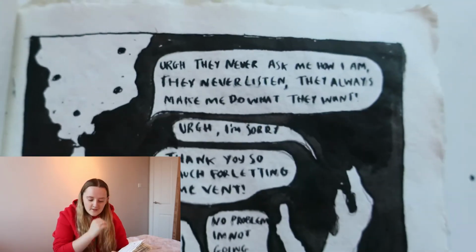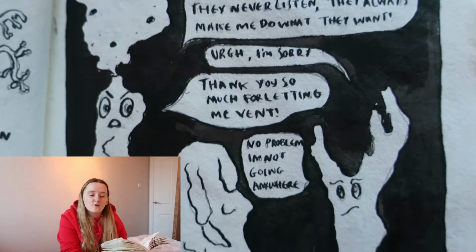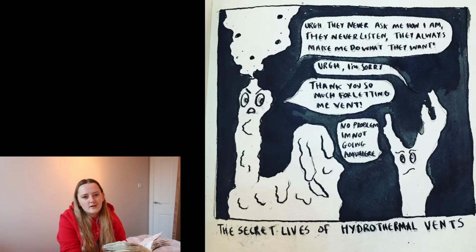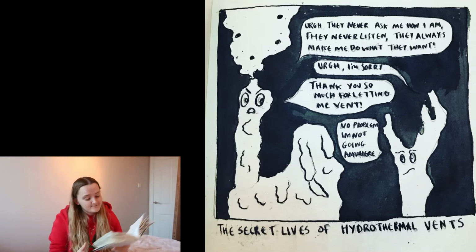The next one was basically just a thing of kind of thinking that sometimes in life you have to let off a bit of steam. It was basically hydrothermal vents linked to venting, just as a thing of sometimes, guys, you've got to let it out, be more like a hydrothermal vent.